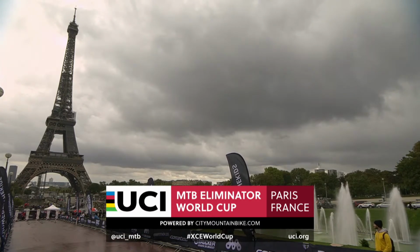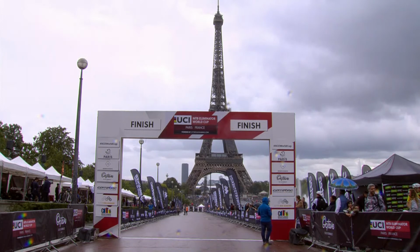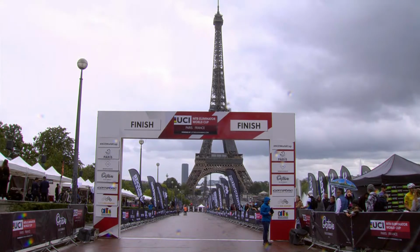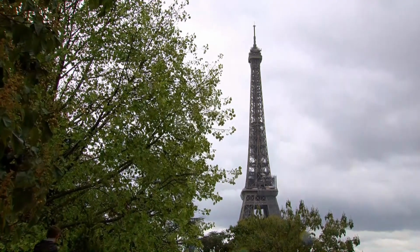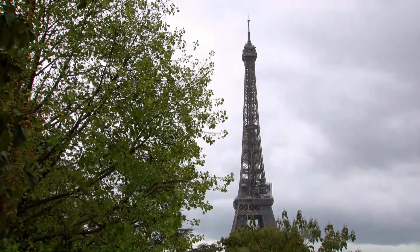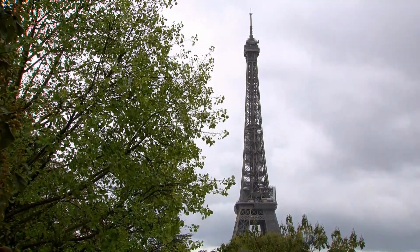And welcome to the UCI Mountainbike Eliminator World Cup. And after 8 exciting rounds of the 2022 Mountainbike World Cup, we've now reached a stage where we're in Paris in France on our penultimate round. This amazing city is playing host to some really exciting races, and we're right underneath, as you can see, the Eiffel Tower here today for the racing.